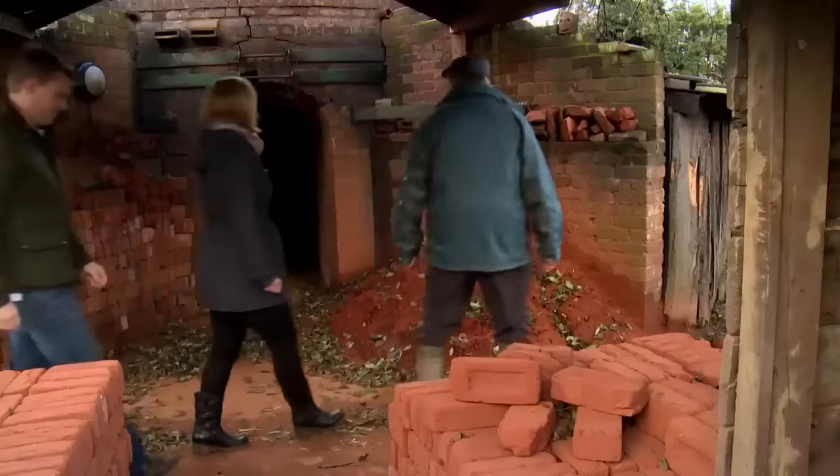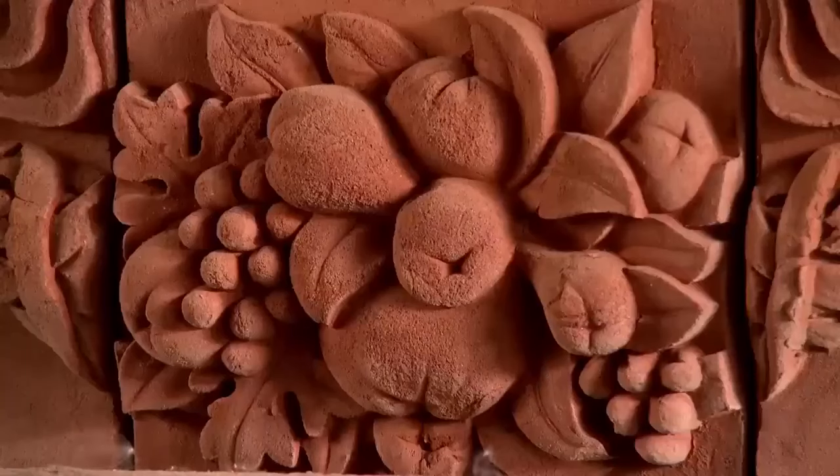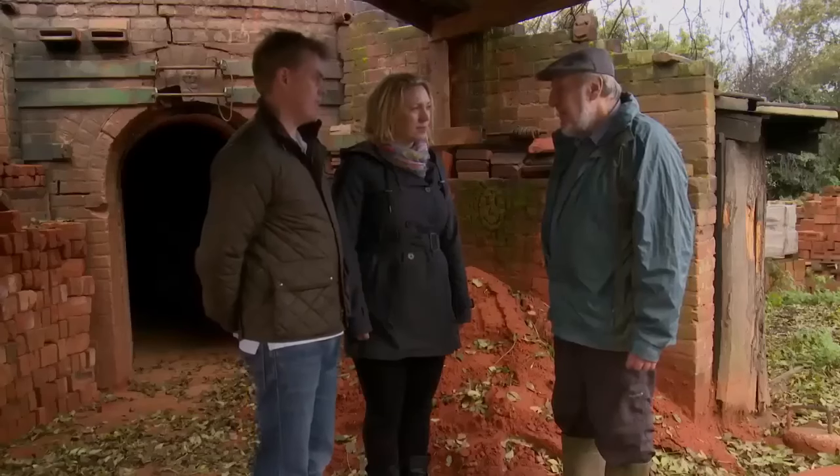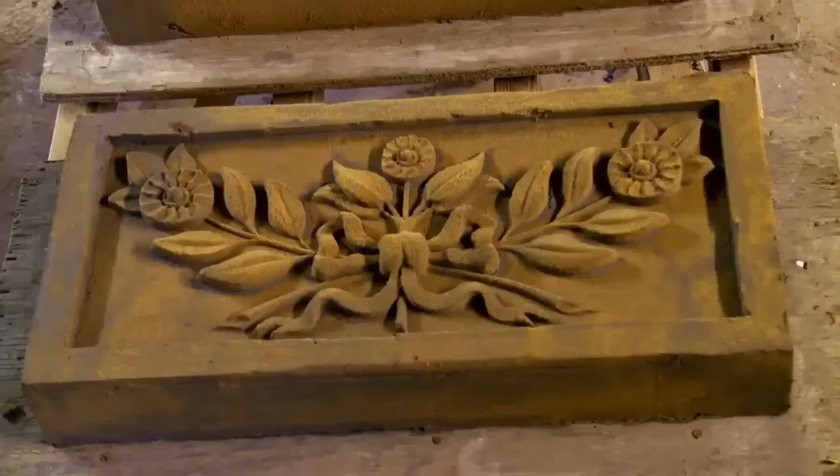This is the kiln. Why do you dry the plaques out before you put them in the kiln? If you've got moisture present, when it heats up, it would turn to steam and the whole thing would disintegrate. And you leave it that way for? 3 days firing and 3 days cooling. Okay. So in about a couple of months' time, your plaque should be ready.